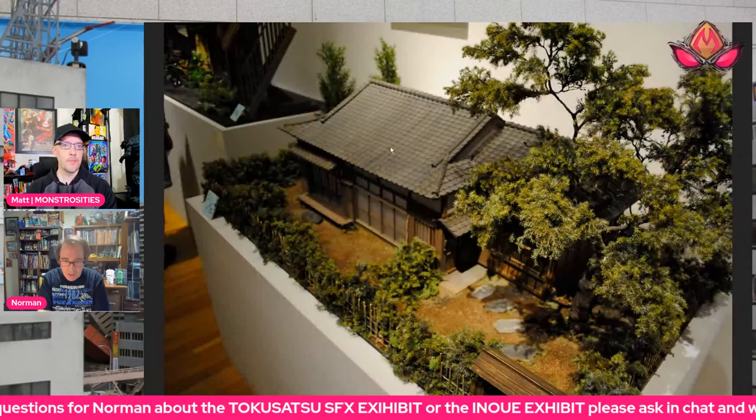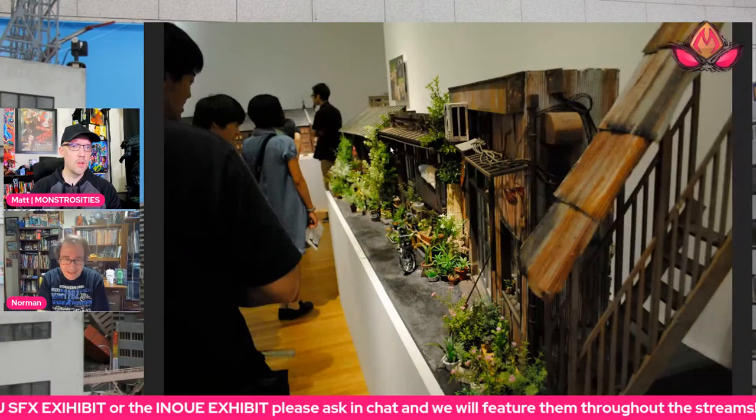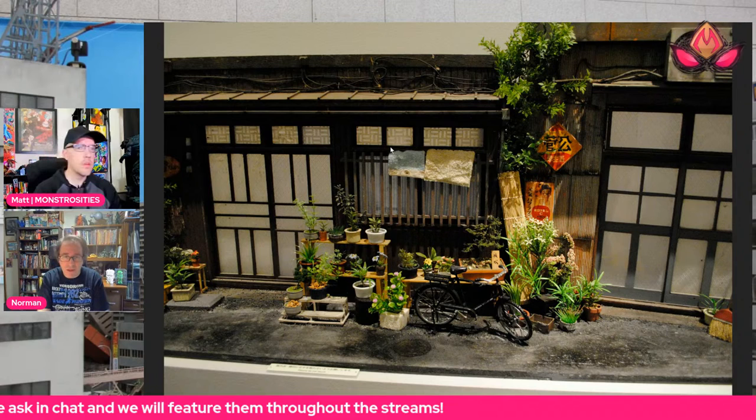They're beautiful. This would be in the Kyoto stuff, right? I guess, yeah. I think that's what this is. This is really like Miike. This is Miike, the art director stuff.